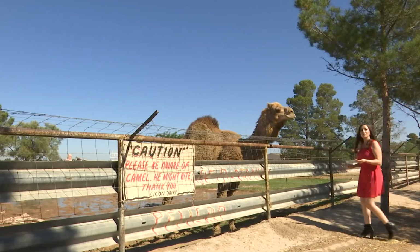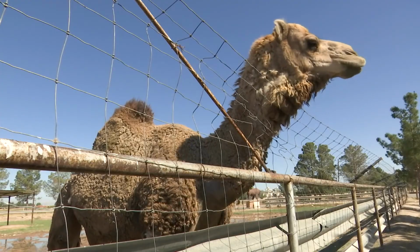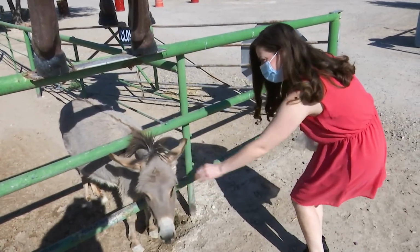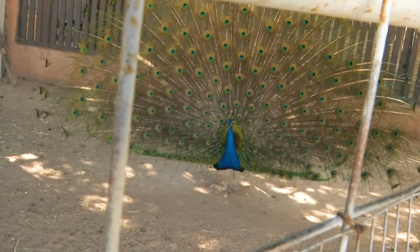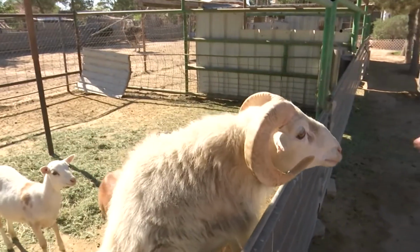you can come over and feed the animals at the petting zoo like Roger. He's like a giant puppy. He doesn't realize that he's as big as he is, so he'll try and play with you. Donkeys are waiting to get a treat from visitors, while ostriches and peacocks are showing off their feathers. And goats are hoping to get a little extra attention.